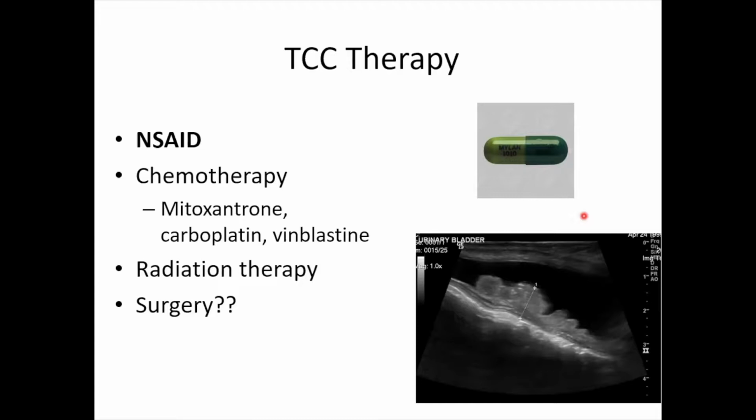The reason for that is that it is easier to collect it that way because oftentimes you're not going to get 40 mils of urine in a TCC dog because their bladder is full of tumor. But also just the act of voiding the urine increases the number of cells in the sample and is more likely to make it diagnostic. So we don't submit catheterized or cystocentesis samples. It's a free catch.